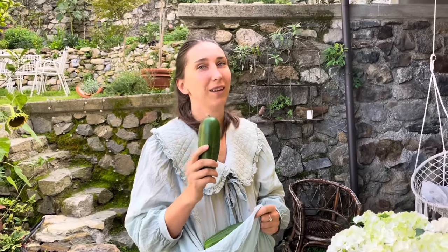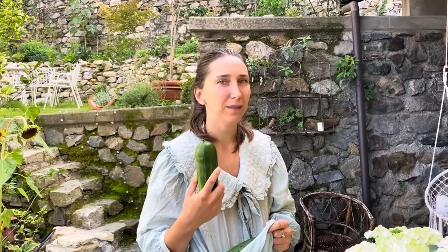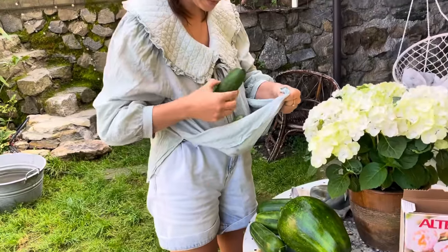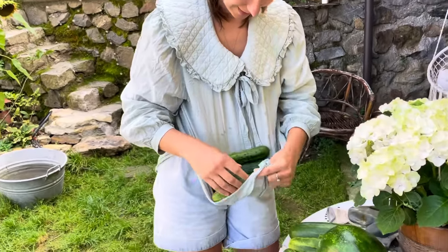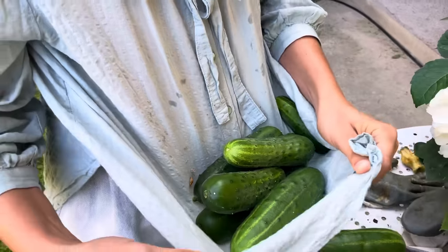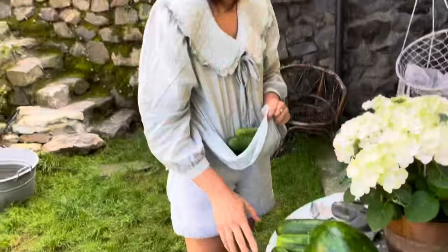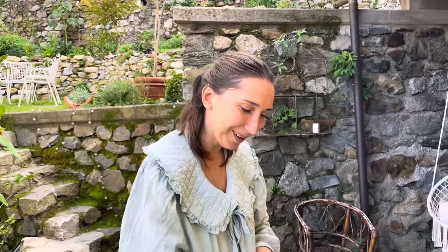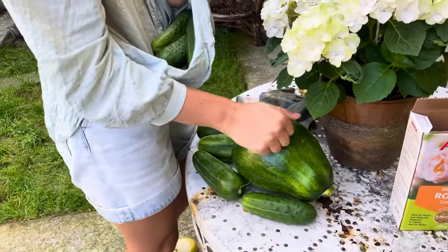I'm going to check on cucumbers every 2 days. How is that even possible that I missed all this? How many of them? Look at that. So beautiful. Perfect. So, this is our lunch. We need to pickle them. I'm not pickling anything this year. Next year maybe, but I'm really curious about this one.